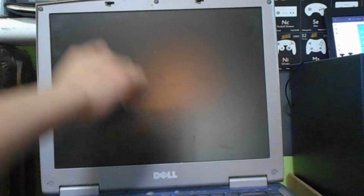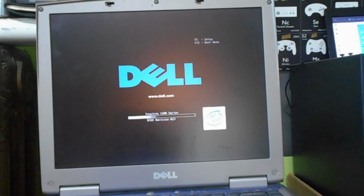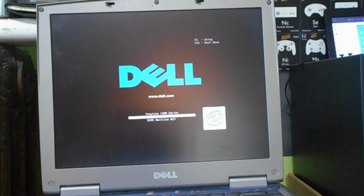So here I have a setup so that I got a keyboard over here and a mouse so that you could see the screen without me getting in the way. So I'm going to turn on the computer and you'll watch it boot to Windows XP. I have to leave it plugged in because like I said before, the battery's gone bad. But other than that, it works pretty well.